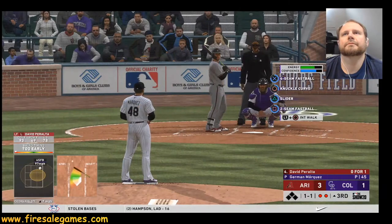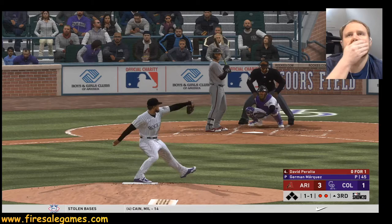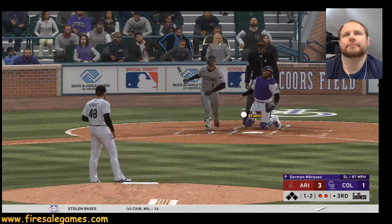Peralta is considered an absolute stud with a bat, particularly against right-handed pitching. Against southpaws, however, he has historically had a lot more difficulty.